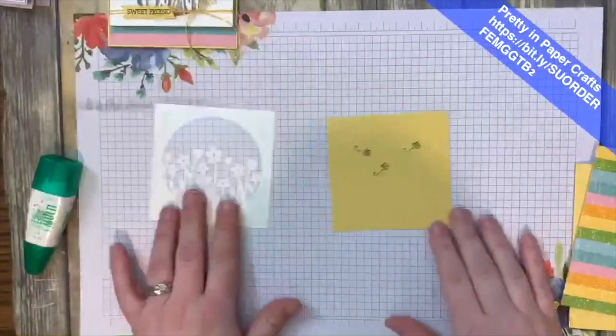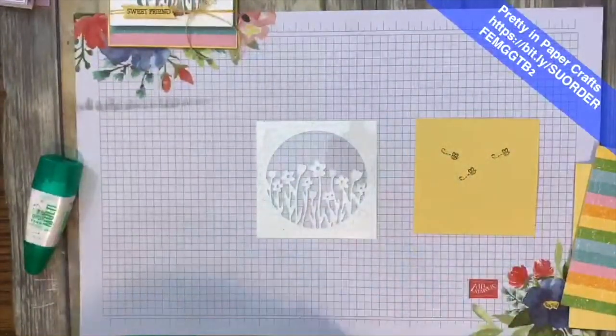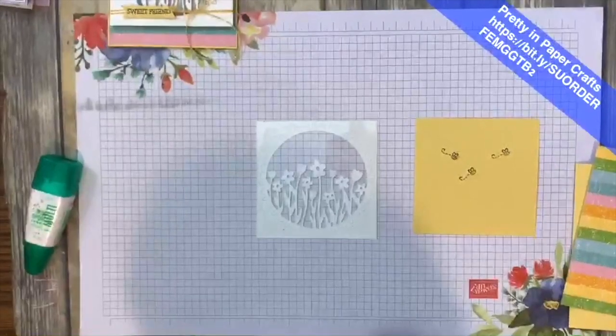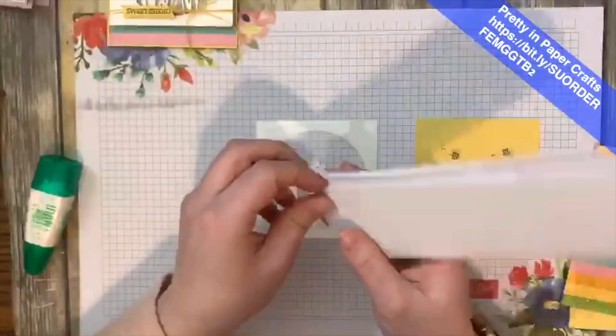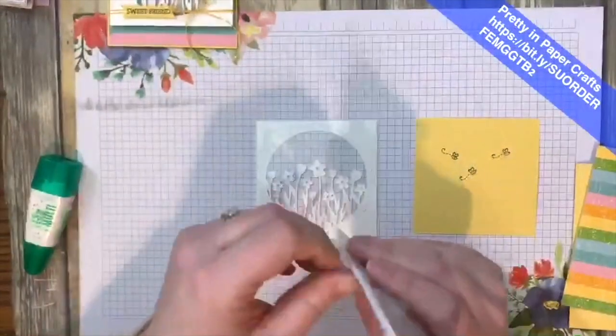And then what we're going to do is take the foam adhesive strips. You need this when you're making shaker cards.